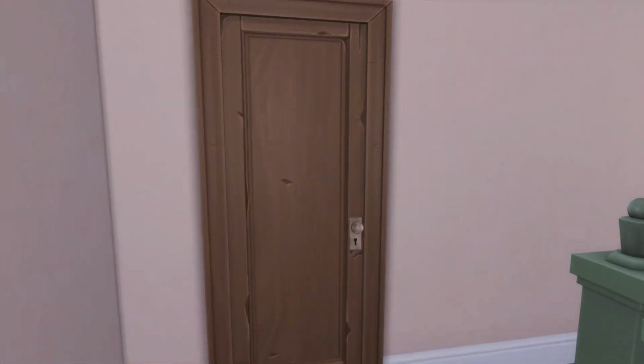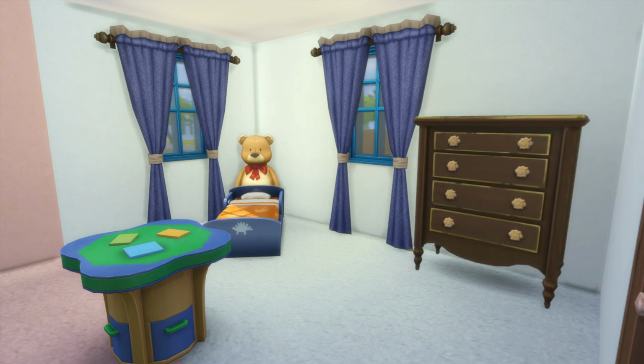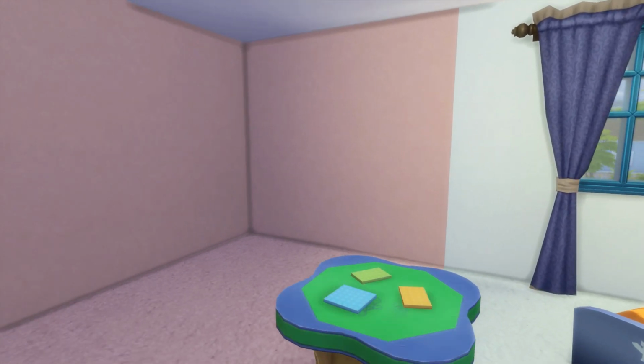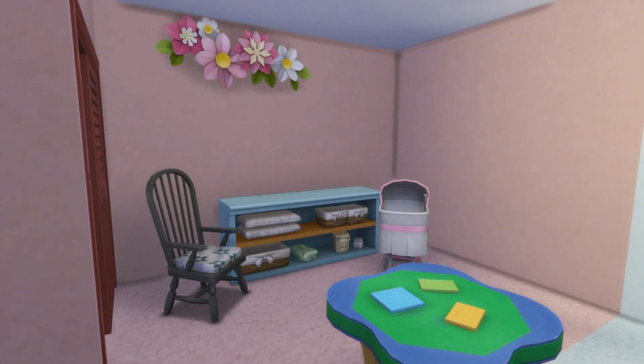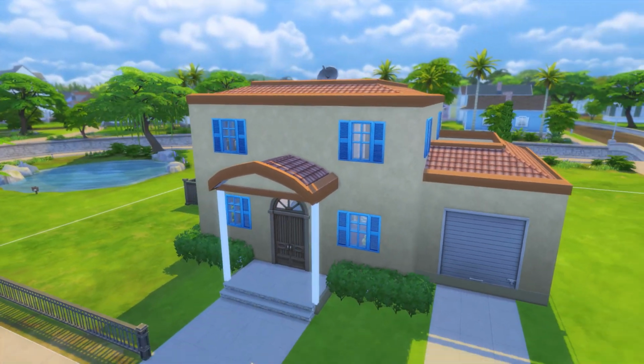Then lastly, we're moving into Tommy and Dill's room, and in the movie they start out by hosting the baby shower, so Dill's side of the room is covered with balloons, gifts, and party banners, while Tommy's side of the room still has those basic baby boy blue colors and his bear bed. And that's it for this build.